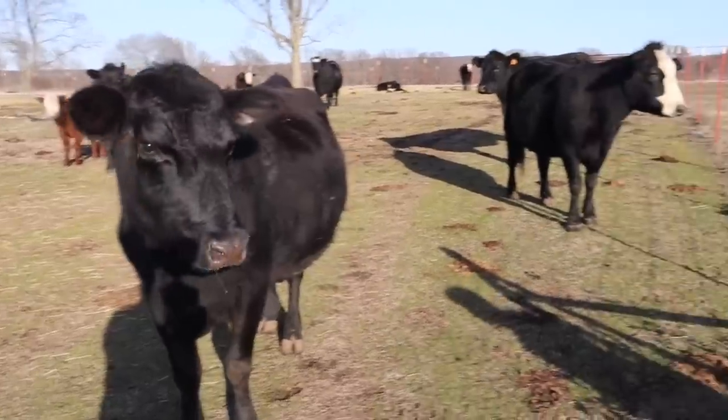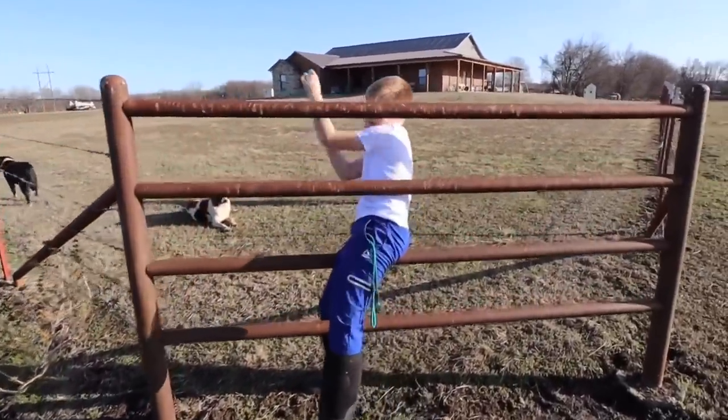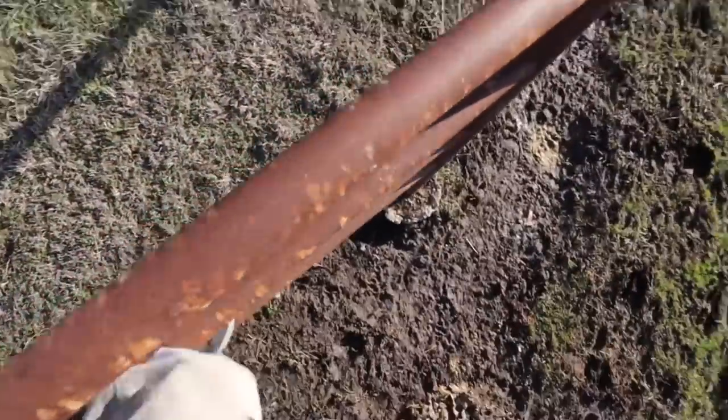I'm almost too big for crossing like this. Well, you can always go over the top. I know, but it's faster to do that. This is the two-step gate. You go one step, two steps, and then back down.